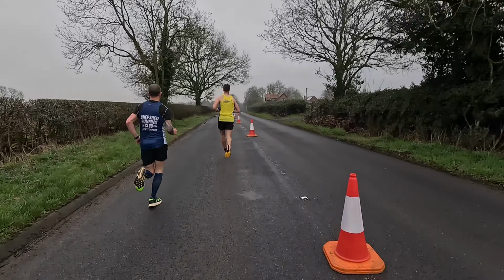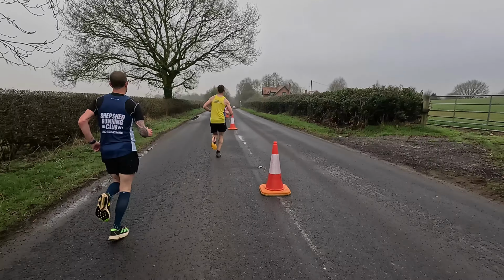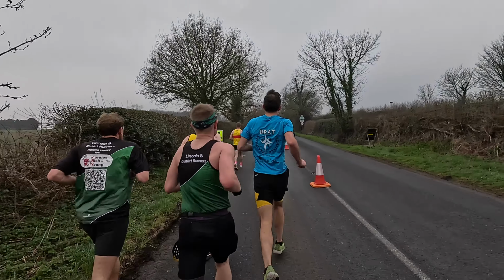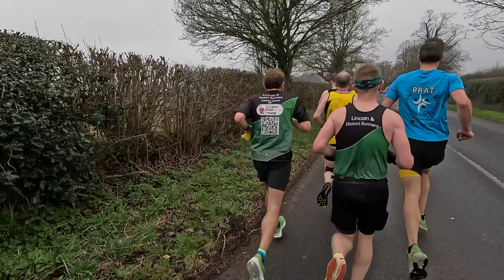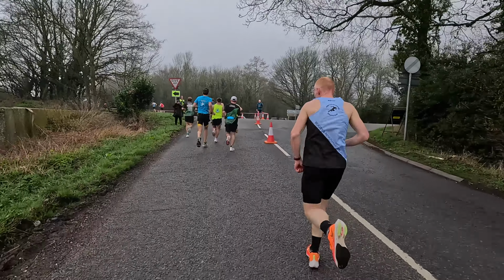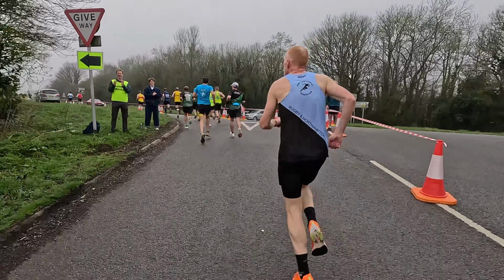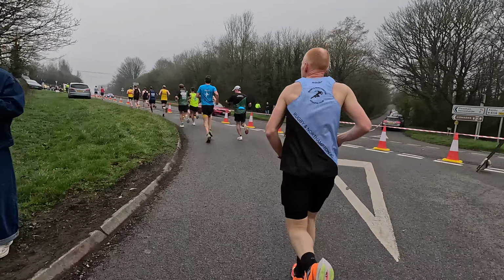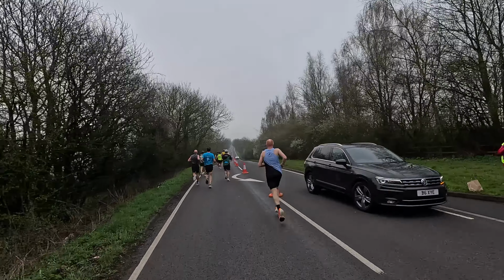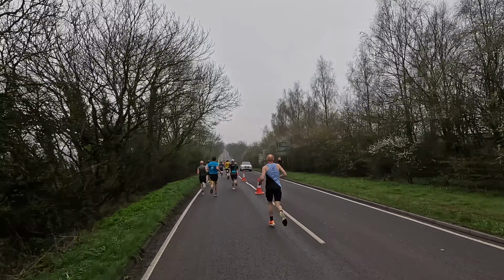In the yellow vest in front, I ran briefly with my clubmate Will before he then upped the pace and dropped me. So the 2 mile mark approaching, and we're still having a bit of a downhill here before we go into the first ascent really, up around this corner. We see this twice on the loop at Ashby 20. It is a bit of a climb around this corner, around the following corner. It's quite a long straight here, which did go downhill to start with, but then climbs at the end of this clip.